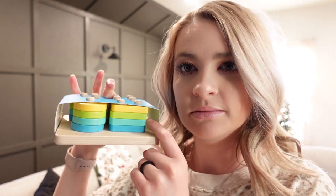A little thing to help count. Their little blocks to help count. This little thing comes with buckets, and so it kind of helps them learn like balancing and stuff like that.